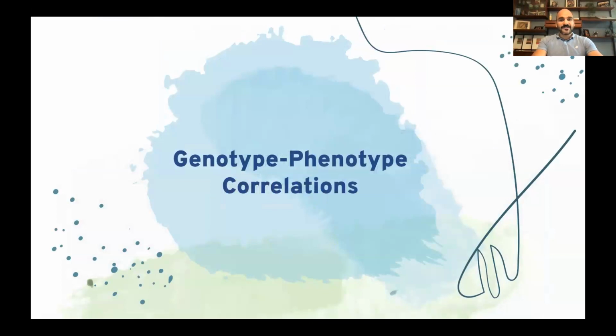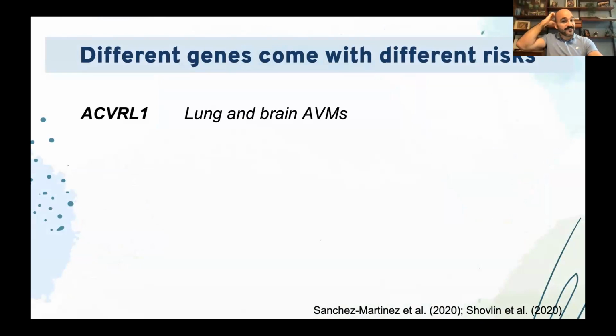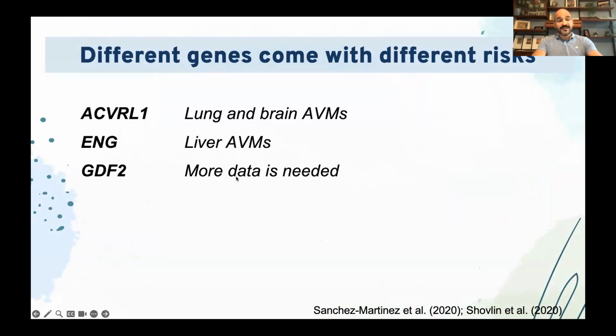And the last thing that I want to talk about, before I turn it over to Zahra, is: do we learn anything by learning what gene an HHT patient has that is affected in them? And we do. There are certain trends. Now, these are not universally true, but we know that patients with ACVRL1 variants tend to be at higher risk compared to other HHT patients for lung and brain AVMs, whereas patients with ENG variants tend to be at higher risk for liver AVMs.